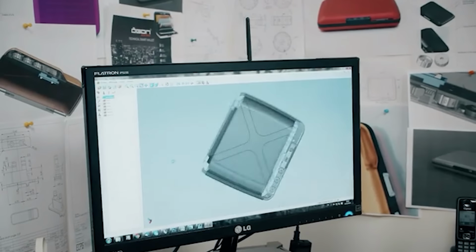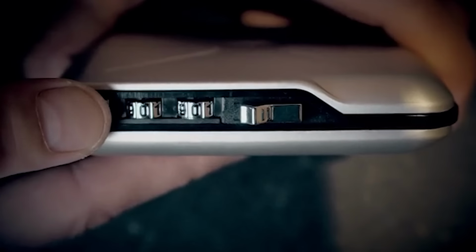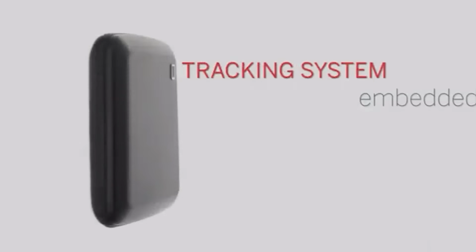Also, the wallet can be used for key storage. It's quite lightweight at only 4.5 ounces and can be easily opened with one hand. In case the wallet is stolen, a special app will help you find it. The cost is $83.